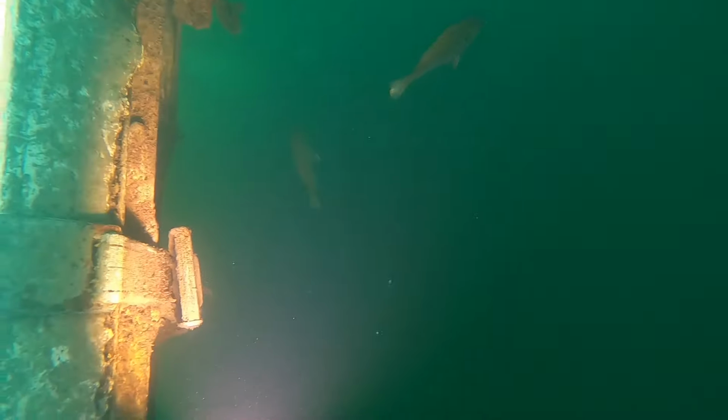Anyway, I got sidetracked by all the fishies swimming around here, and you're about to see a mammoth. The king of this entire quarry is about to pop into view. The myth, the fish, the legend.